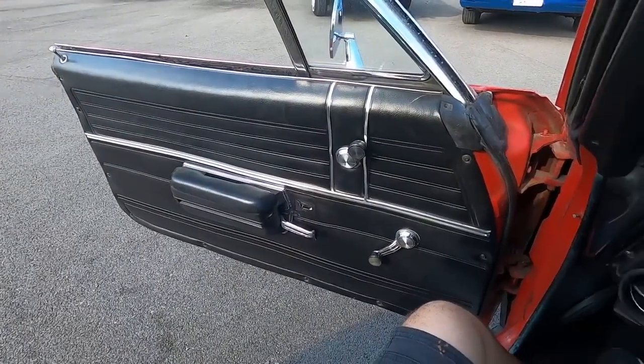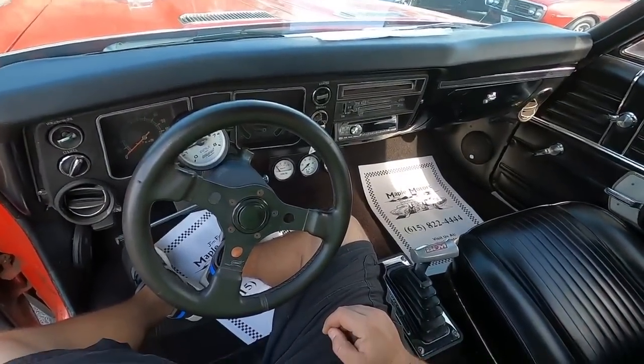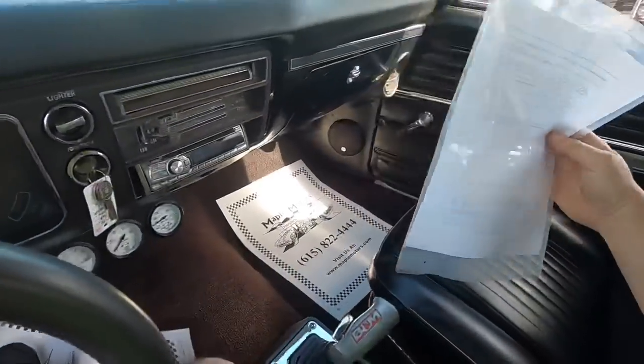Before we take off, let's look around the interior. We're gonna play some bets here in a second. Do you think the horn works? Go ahead and start thinking about that. A little game we like to play on the channel.